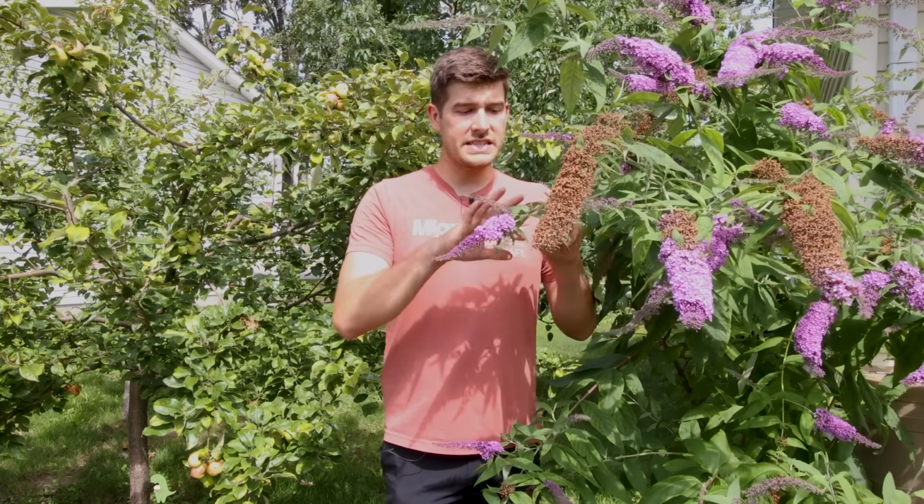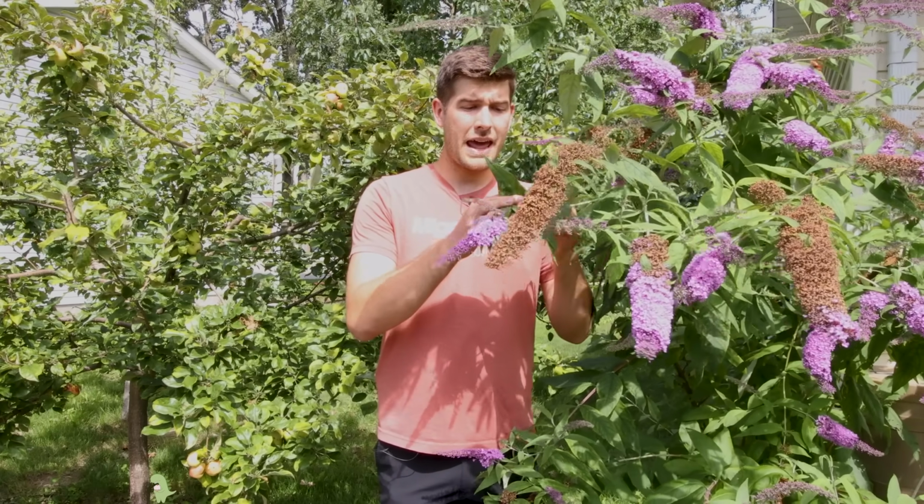So I want to tell you a little bit more about this plant, because there's also some downsides that are kind of encouraging me to maybe pull it out, but I'm still a little bit on the fence. One additional downside, and a reason why I may pull it out, is that through doing some research, I found that these leaves do not have any nutritional sustenance for butterfly larvae, the caterpillars. They do not have any home for native insects.